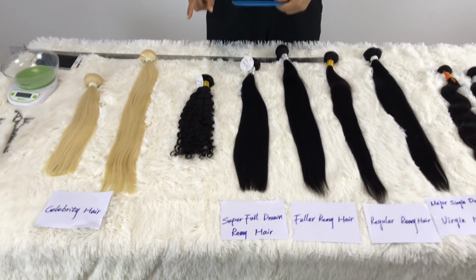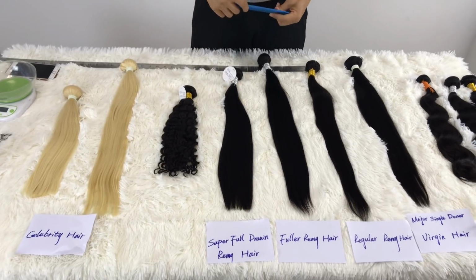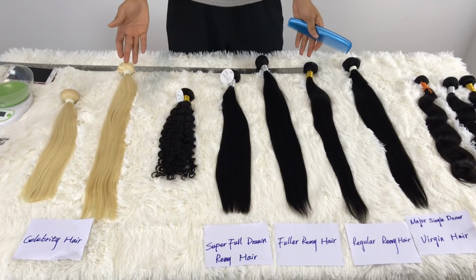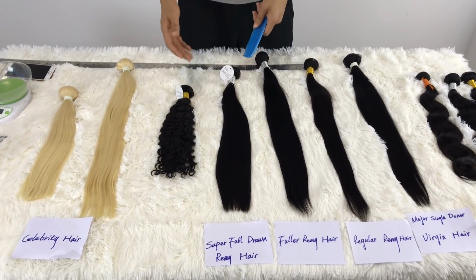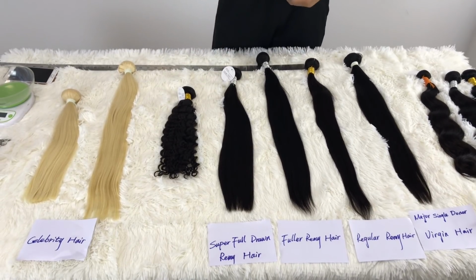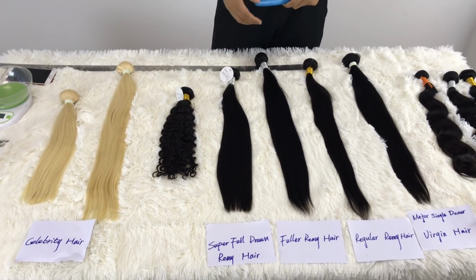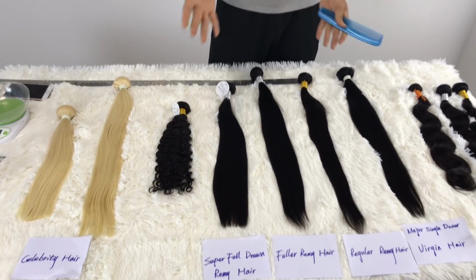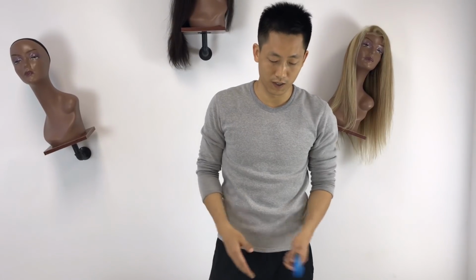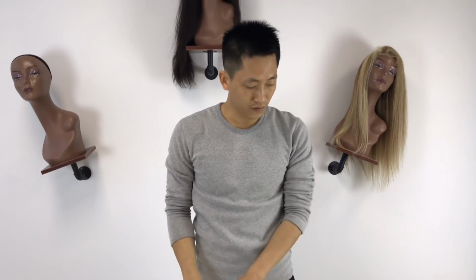Now I'm going to tell you that in this hair business, I always say to my customers that the clients are not as rich as you think. Always remember, the clients are not as rich as you think. So you need to have an idea which hair to sell to your clients. It all depends on their pockets, how much money they have in their pockets. So we have all the different choices for different level customers.